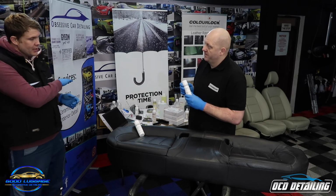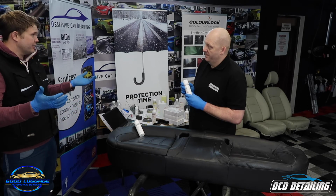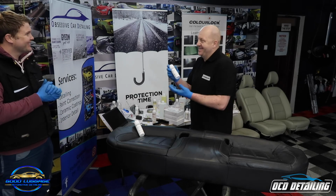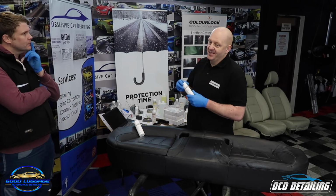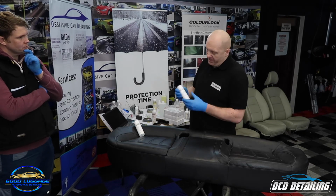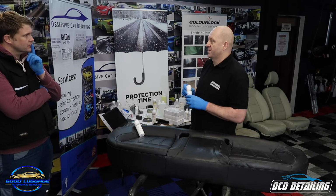It's a layer of protection that's going onto the seat to stop it from wearing and tearing as such. It's a protector. That's it, yeah. So in case of artificial leather, all we can do at the end is just apply the shield, leave it to dry, and our work is done.